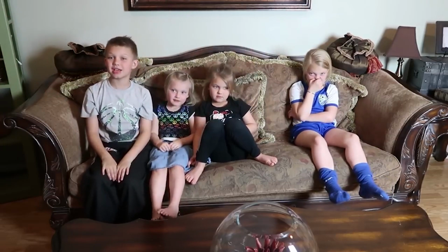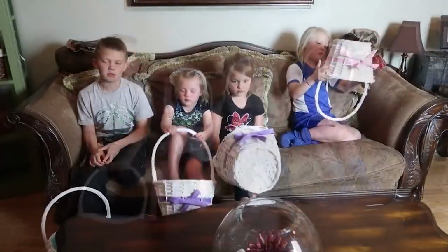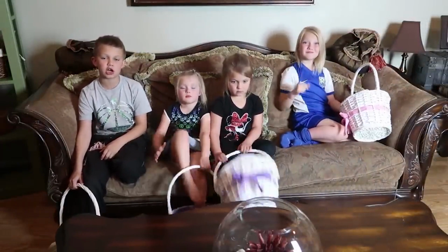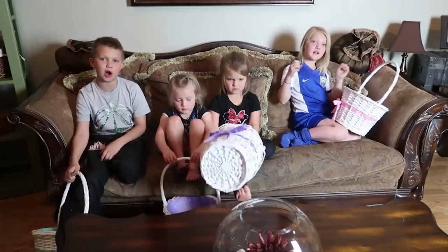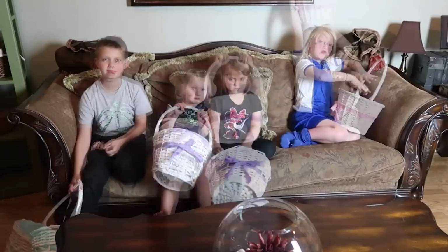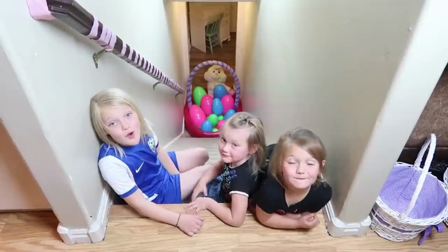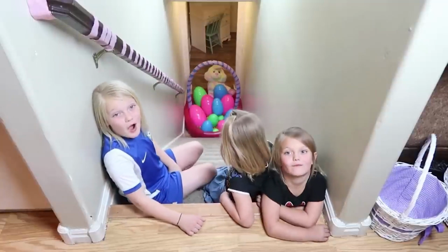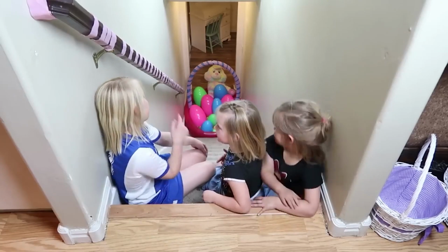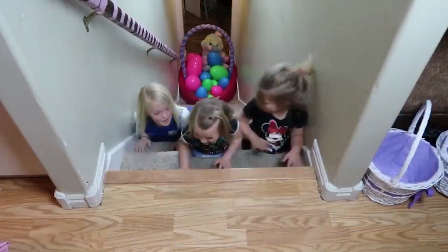First, we need our basket. We're gonna take turns going down the stairs two at a time. We each grab as many eggs as possible going down and up the stairs in 30 seconds. At the end of 30 seconds, we keep what we get. For the first round, all of our skills are going to go down the stairs and pick a giant egg. One, two, three!